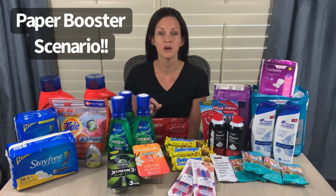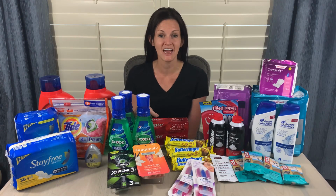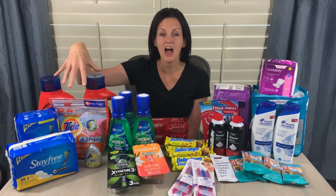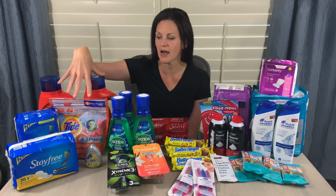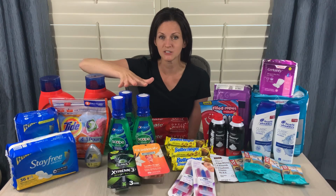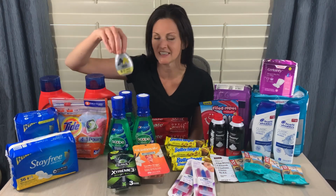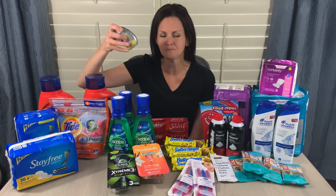So last week when I was at the register, a coupon printed out that said, get $7 in Walgreens cash when you spend $25. Because these got me to $15, I thought that was the best use of that booster. So I purchased these 3 Tides, the Scope that I already told you about, and this little Mio water enhancer.